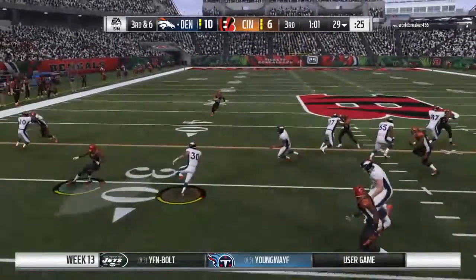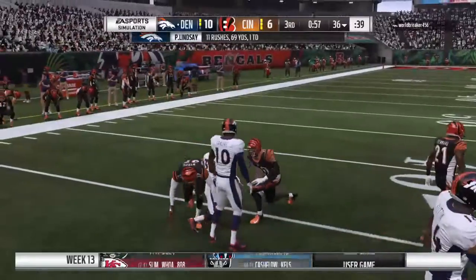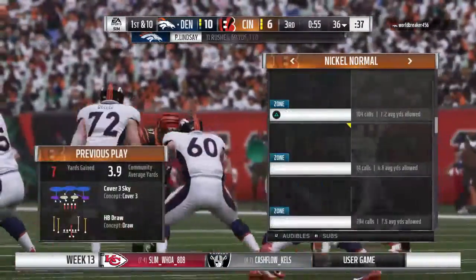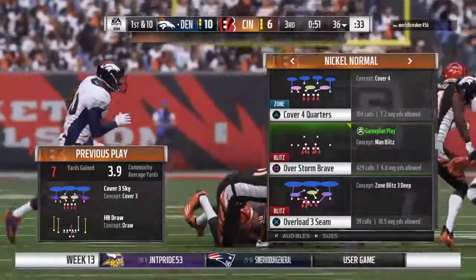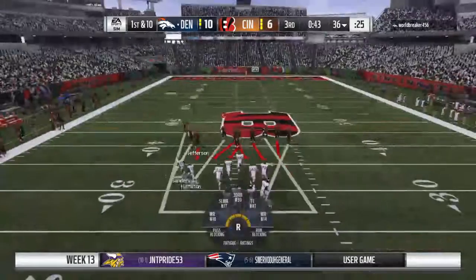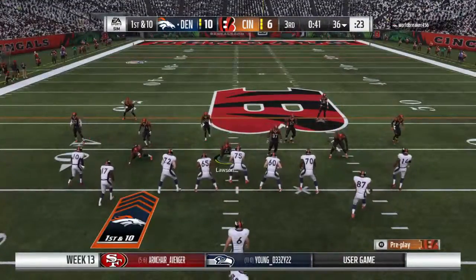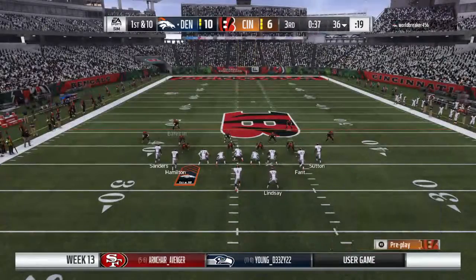They'll run it now out of the gun. And he's able to get the first before he's taken down at the 36. 7 yards there, good enough to move the sticks. On third down, that's a good job of situational football and understanding where the first down marker was and getting there. So from the 36 now, 1st and 10.